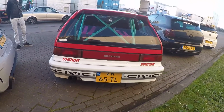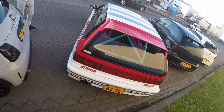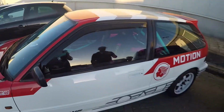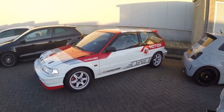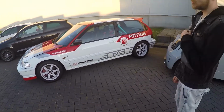This thing. That's a nice breeze. This is something I had envisioned for my Civic back in the day, but I didn't want to stick to one of the classic liveries, so I did sort of my own. But every time I see one, I'm like, why did I get rid of it? Why did I sell it? Why did you get rid of it?